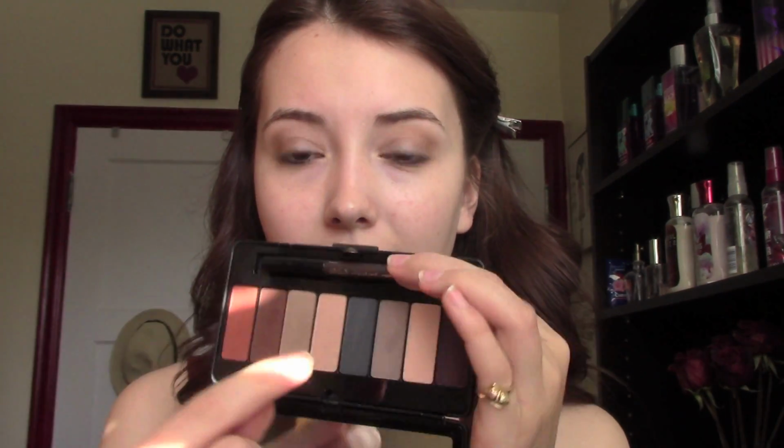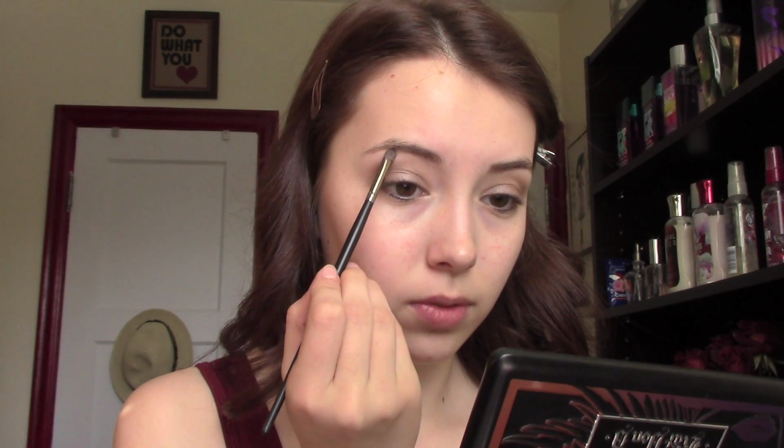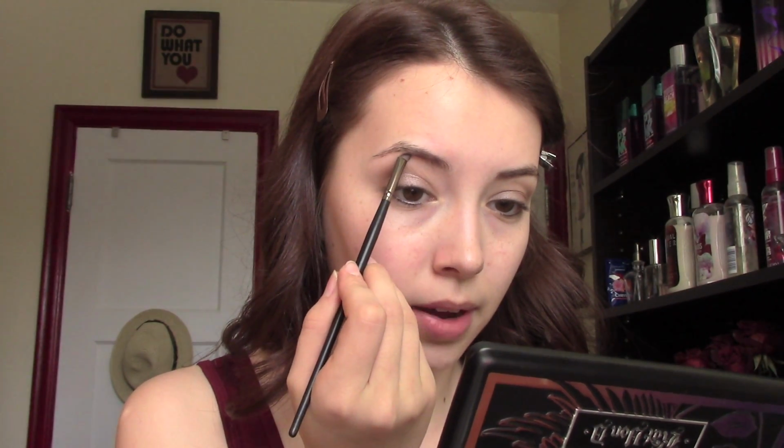Okay, so now for a highlight, I'm going to take the creamy shade right next to the purple, and I'm just going to place this right under the arch of my brow. Then once that's done, I'm going to go in here with a black eyeshadow and a push liner brush. I'm using black from the Lorac Pro Palette. Awkward, it's right there. And I'm just going to push this right into my lashes.